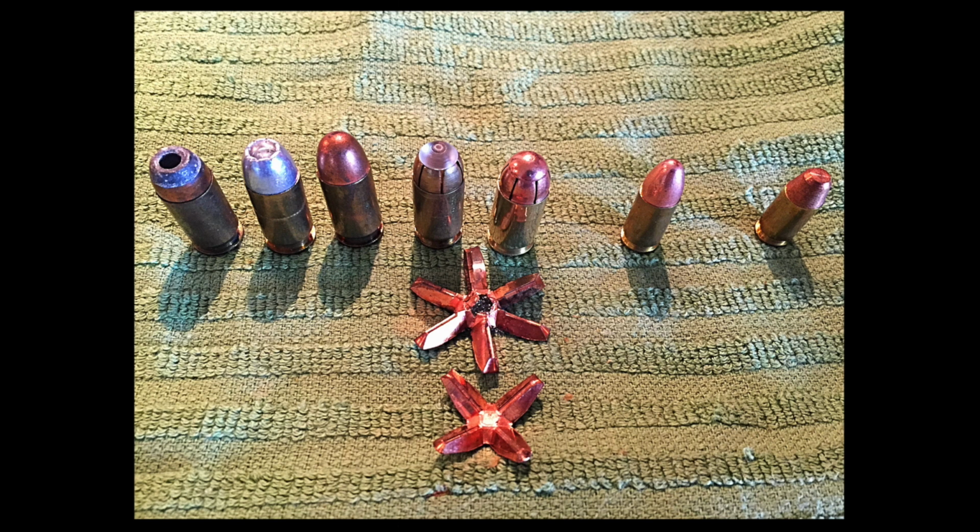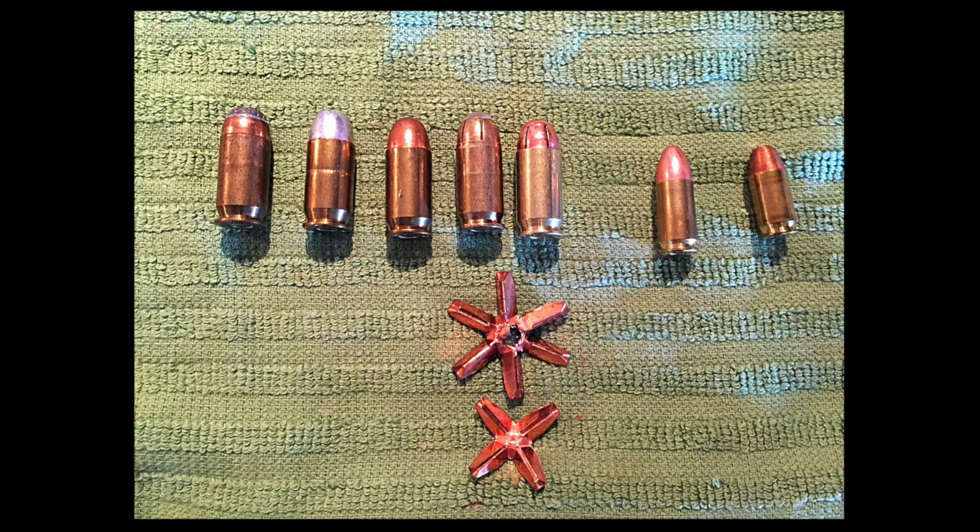I have some 45 rounds here, and some of them are semi-jacketed hollow point lead bullets. Then you have completely copper jacket 230 grain bullets. And then we also have some other self-defense rounds, which are made by a company called Oath Ammo. These rounds splay out once they penetrate about 3 inches of tissue, in this star shape. So you can see the 45 has quite a few prongs, whereas the 9mm only has 4. But either way, when that's ripping through your body at about 10 inches deep, it's going to create a serious wound cavity that will probably disable somebody as a minimum, but more likely will kill them.